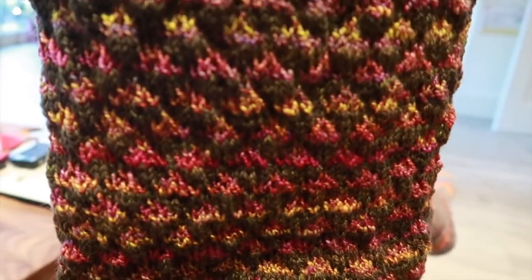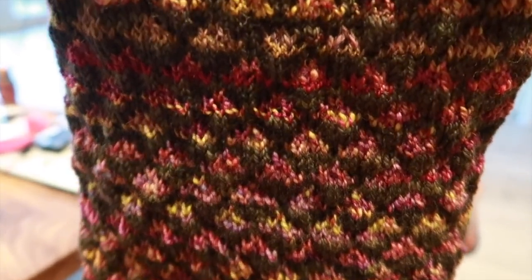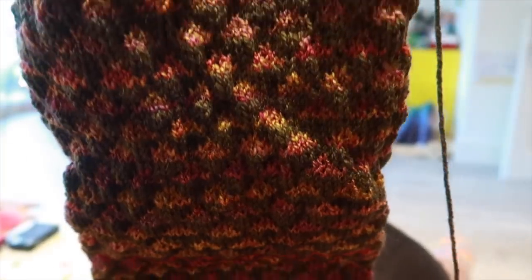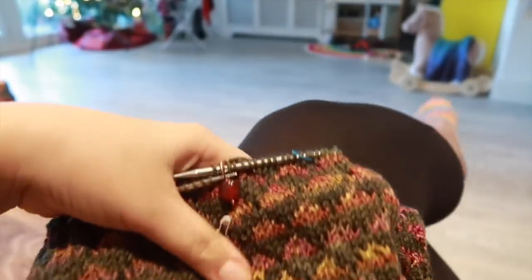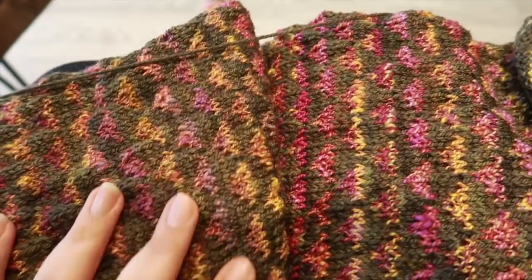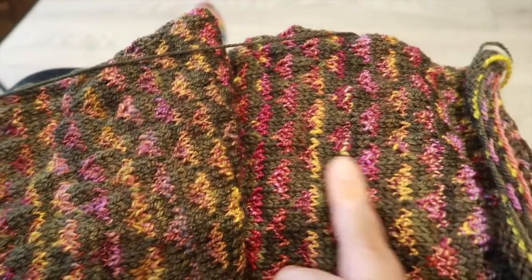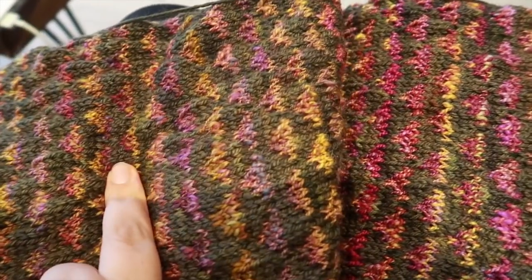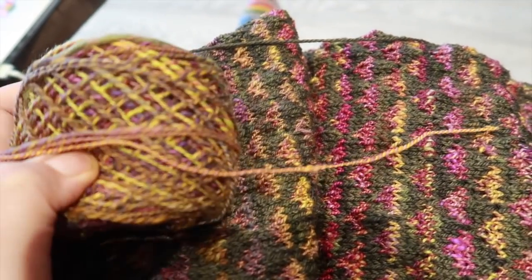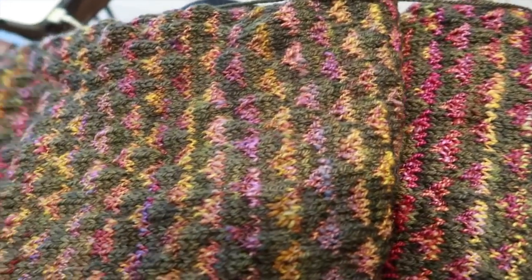So this was all in that first skein of the contrast colour, and then from that very pink row up is the next skein of contrast colour. Lighting's a bit weird right now, but hope you can see the difference in the brightness. This is a lot brighter and this is a little bit more muted. And then, this is the next skein to go in. So there we go. That's the next one.